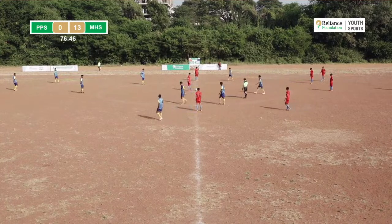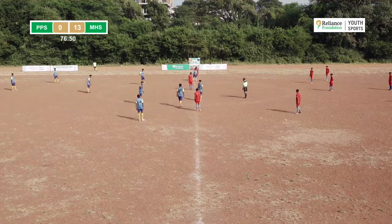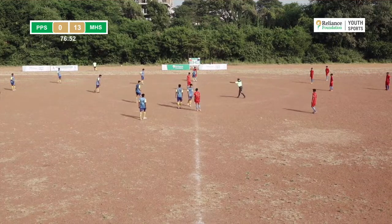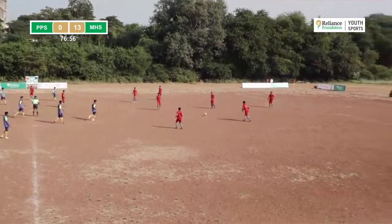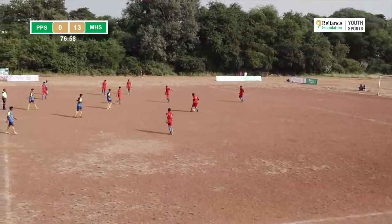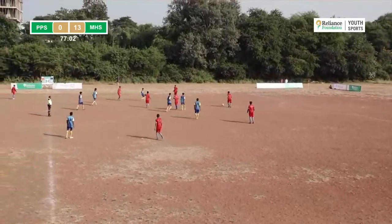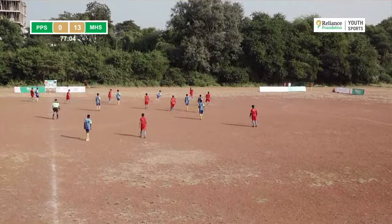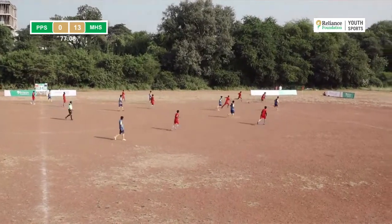76 minutes in, the score is 13-0 to Maharashtra High School. I would be wrong to not call this a bloodbath, because this is quite an incredible game that we're getting to watch. Being honest, it feels like anybody would want to watch a game, and they're through on goal again.